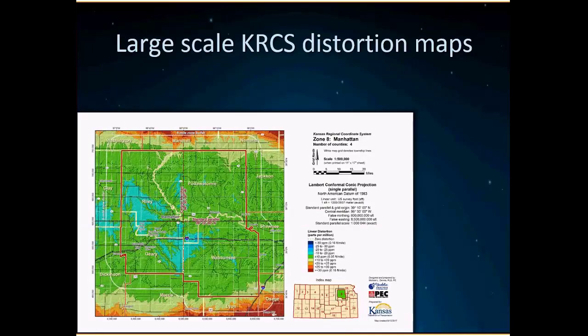And so about those maps, here's kind of what they look like. There's three layouts. There's two different kinds of landscape layouts. This is one for the Manhattan zone, to give an idea. And this is what I'm talking about. See this white buffer, 6 mile buffer around the zone, that gives you an idea how it performs 6 miles outside the zone.